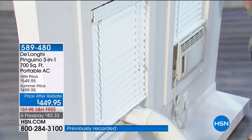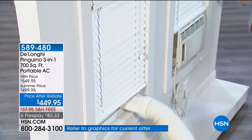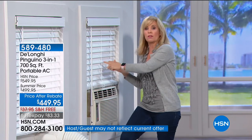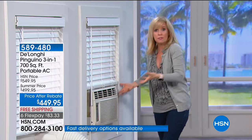Let's talk about the window units. Time to upgrade if you have one of these. So we have an old house. The upstairs isn't properly insulated. We had one of these in our 100-year-old house, and it was upstairs. My husband was on the other side of the window holding it up while I screwed it in. It takes two people, and you have to lift it up.